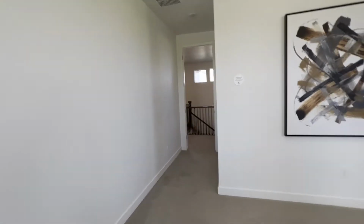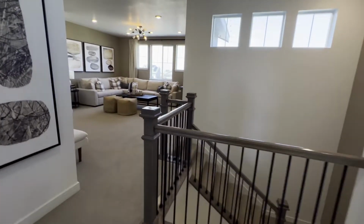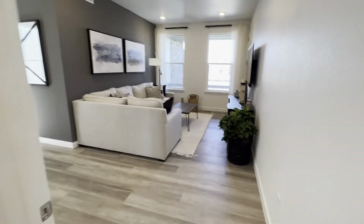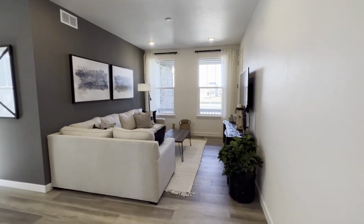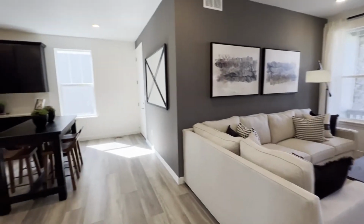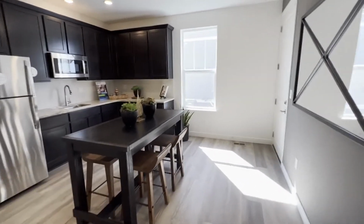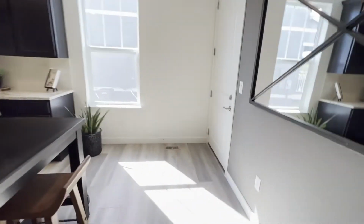Okay, now let's take you guys to the mother-in-law suite. This is the bread and butter right here. The mother-in-law suite is located right next door, and it's literally like a mini house. So here's your living room. Walk into your dining room, kitchen area. And that's gonna be another entrance to the property, but it also goes to the garage.